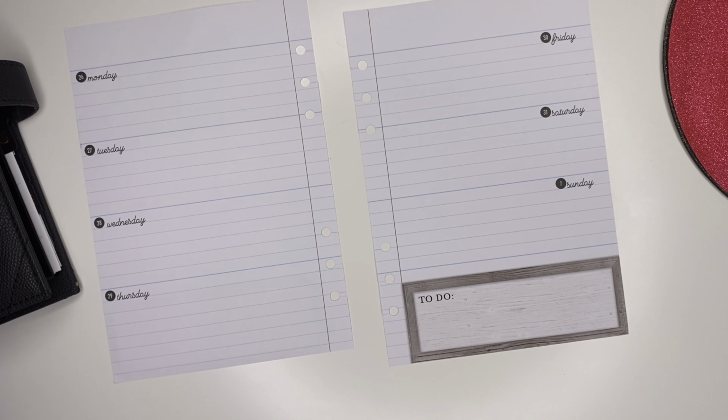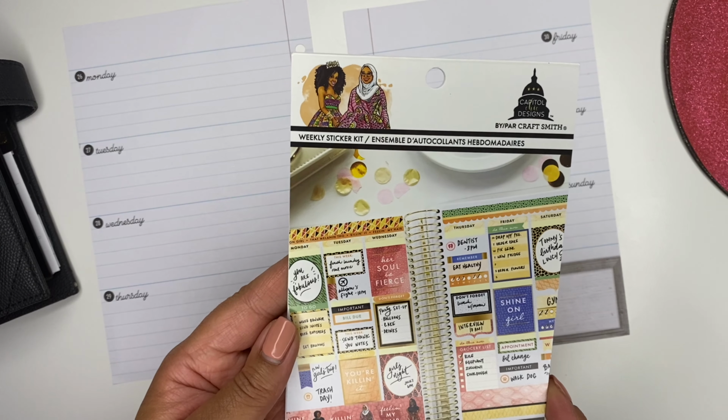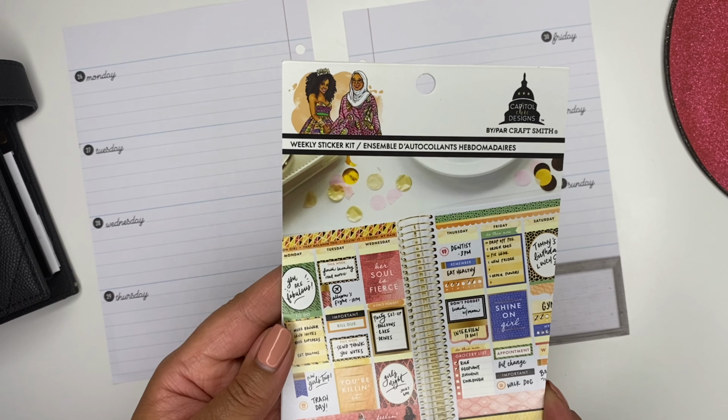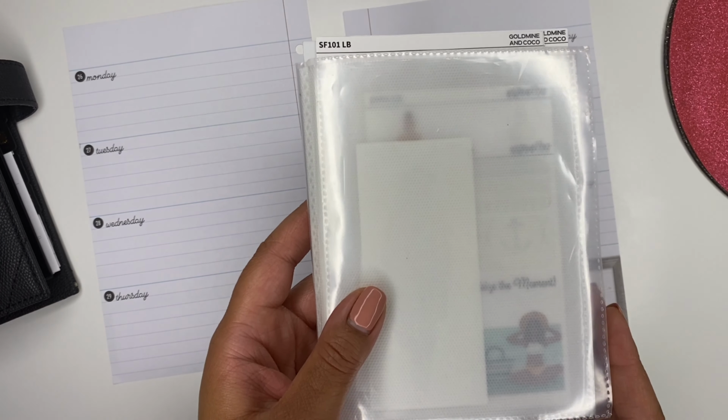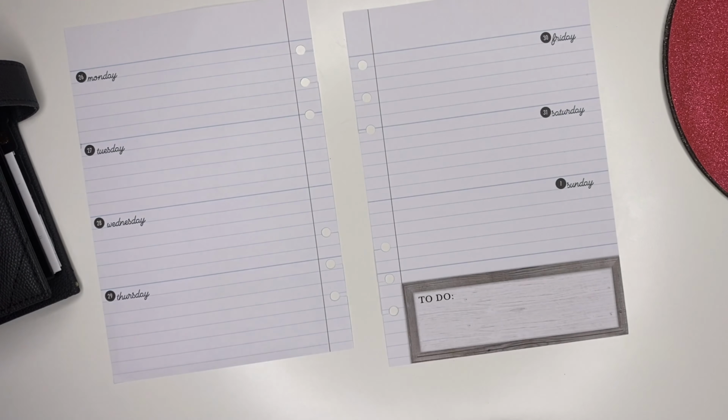And then as far as stickers this week, I was kind of trying to look through some of my books. I am going to be using the Capital Chic design book here. And then I am also going to be using some Gold Mine and Cocoa stickers, which I store in this little booklet here. So without further ado, let me get into how I am going to plan out for the week. And I will come back at the end. See you guys in a moment.